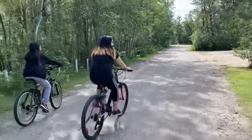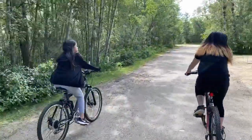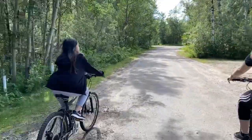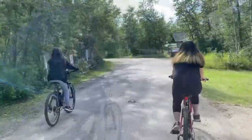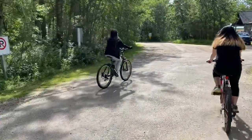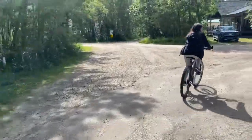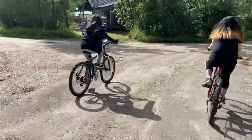Such a nice neighborhood. Exactly, and we made it to the highway. So right now we're just doing a little bike tour. I'll probably go right. We're gonna stay on the nice road.